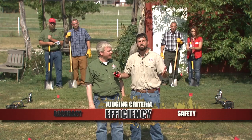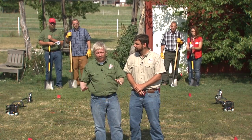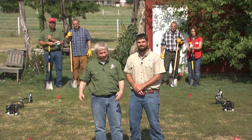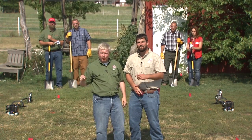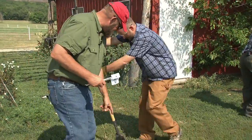Make sure you work safe and use all the safety gear provided. Experts will be allowed to give advice, but they can't do any of the work, the lucky dogs. The first contestant to finish installing their portion of the perimeter barrier is the winner. Good luck to you both. Ready, set, go! I really dig this contest.